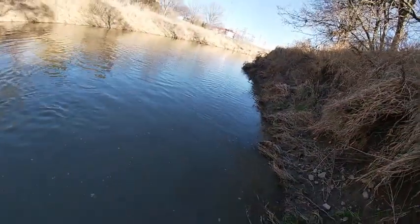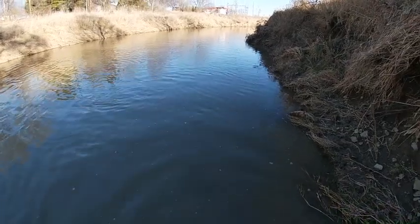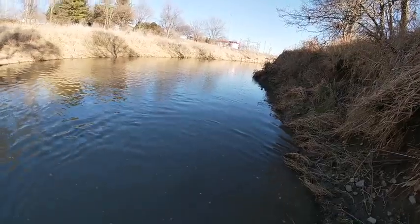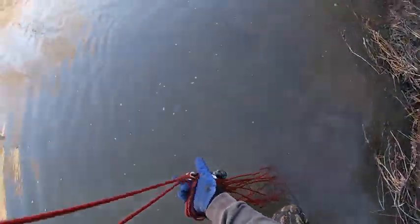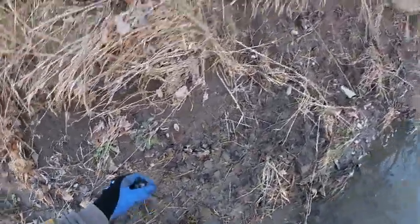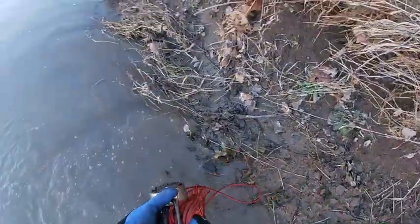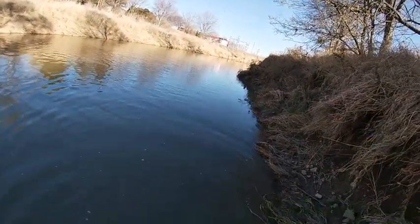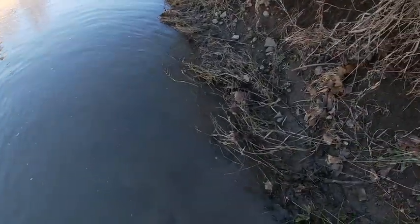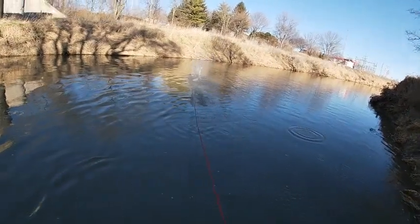There's another area in particular about 50 yards away or so. I kind of want to check out, just kind of see what's over there. Because the water gets more turbulent. I don't know if it's because it's a pinch point or what's going on, or if there's something in the water. I do want to check it out here in a bit.